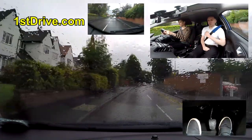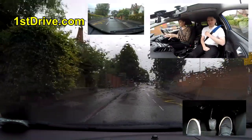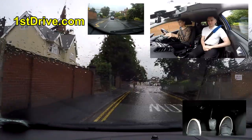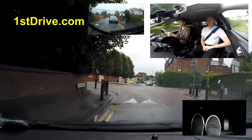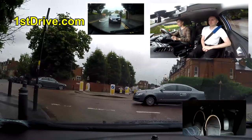So we're now going to do a U-turn at this roundabout. So I'm not going to say the exit number, just back this way. Okay. So I want to indicate right, I think. And I can't see, so I should go first. That's good.